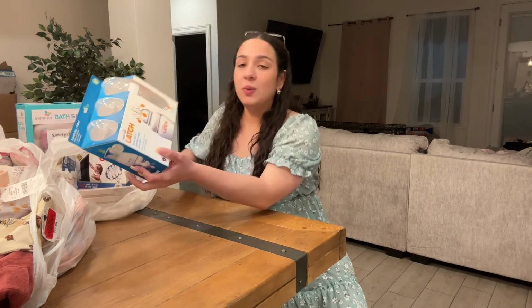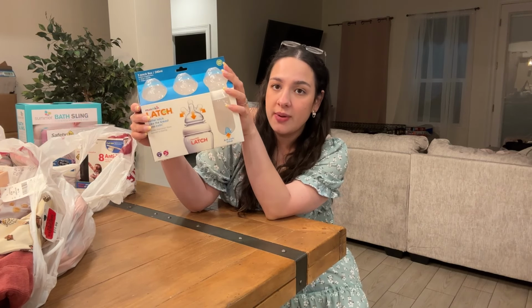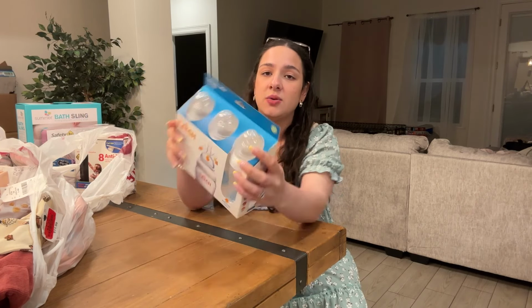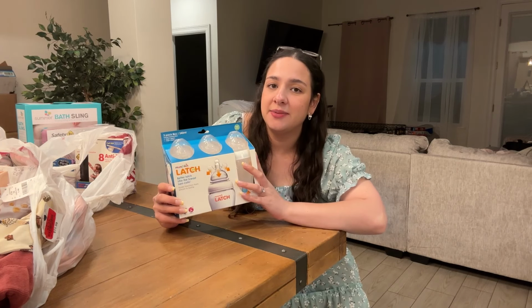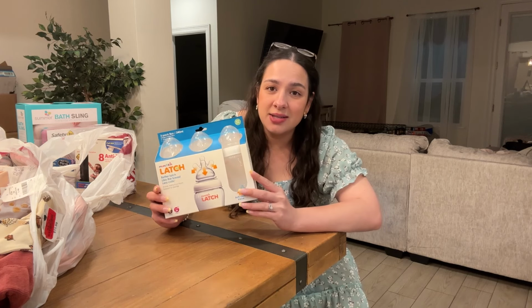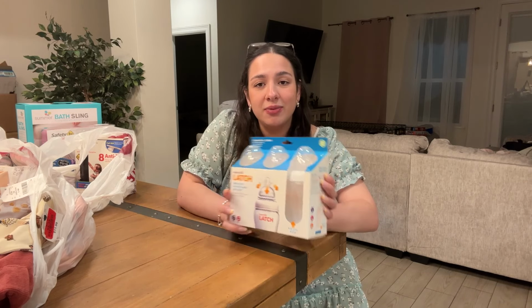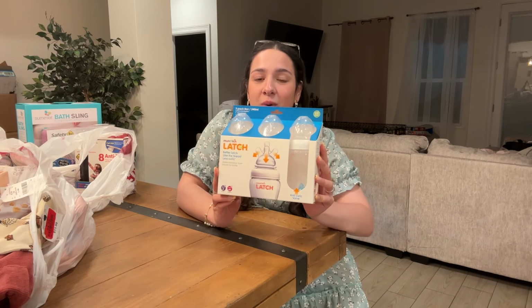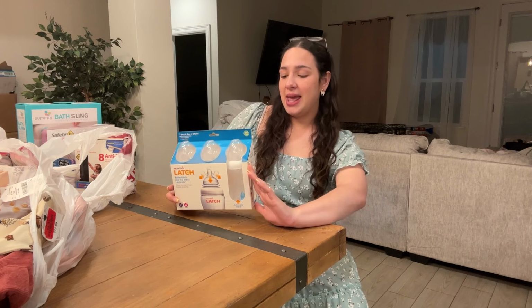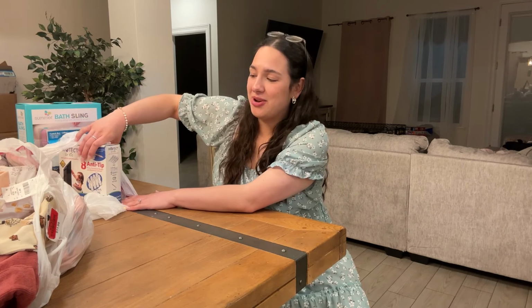so very much needed. We got some more bottles because apparently you can't have enough bottles when you have a baby. We're trying out different types of bottles. I think right now we have maybe four different kinds to see which one works best for her, which one doesn't make her colicky. Hopefully she's not a colicky baby, but we got another set that's supposed to be anti-colic. So hopefully she likes all of the ones that we already have. That way we don't have to buy more.